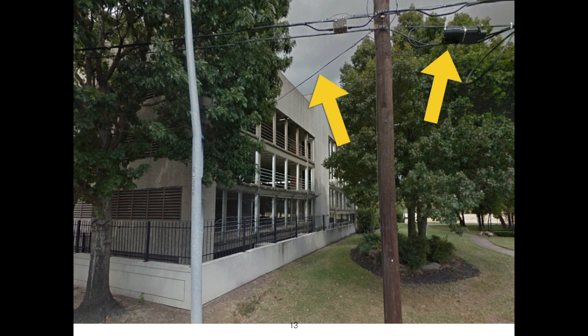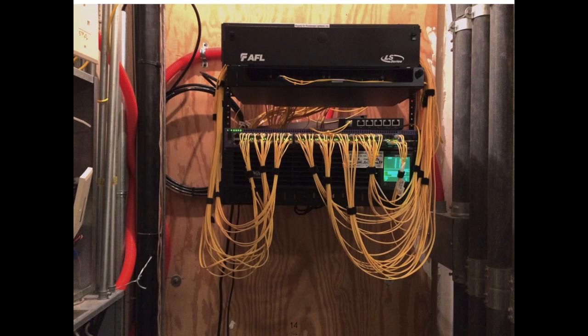The line on the left side, the yellow arrow on the left side, shows it coming into our building. It comes into our building and emerges in one of the communications closets. And this is the main router for our service. The red arrow, rather, points to the optical cable that comes into the building and into this router. All of those yellow lines are the individual fiber optic cables that go either to your particular unit or to another switch at a different level in the building that then connects into your individual unit.